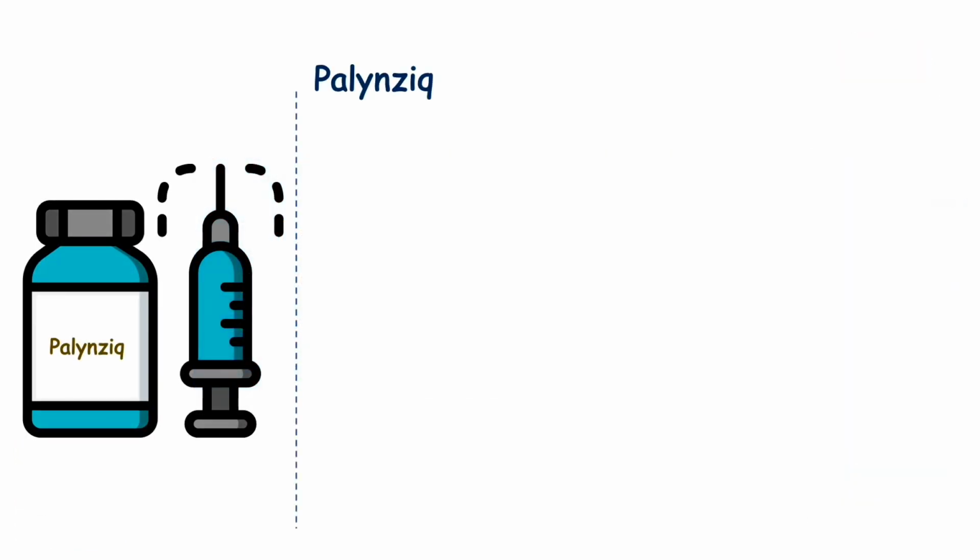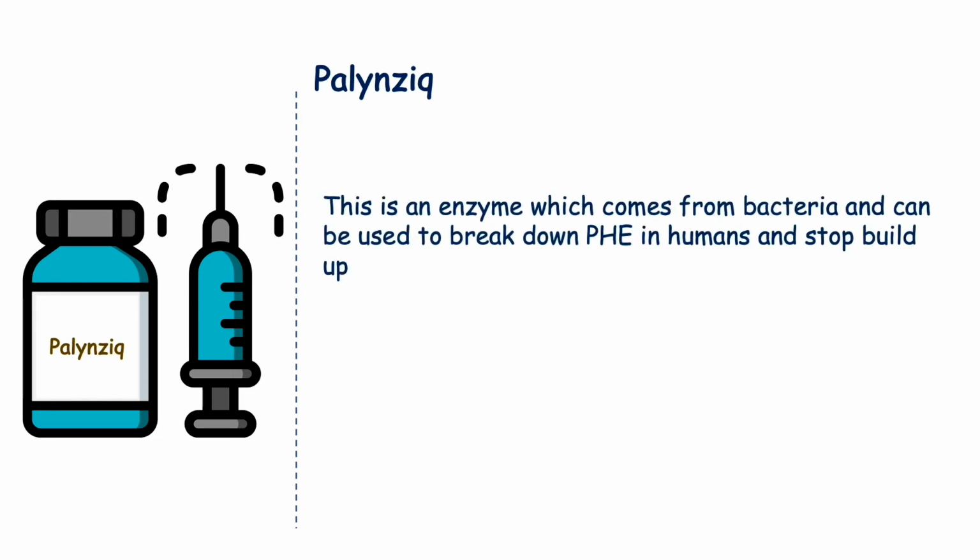The other pharmaceutical drug treatment available for children with PKU is Palynziq. This is an enzyme which comes from bacteria and can be used to break down phenylalanine in humans and stop phenylalanine buildup. Keep in mind that this treatment is not approved to use for children below 16, so it is only an option in the future for your child.